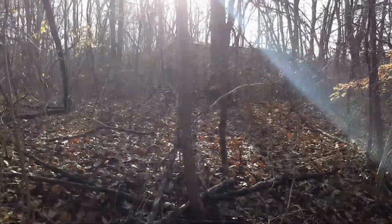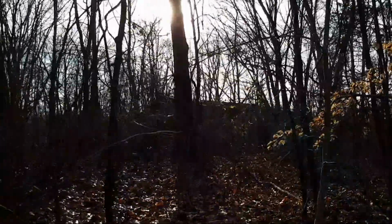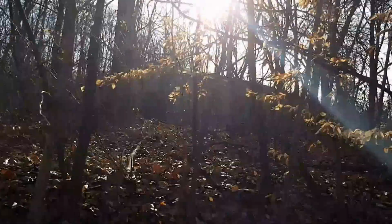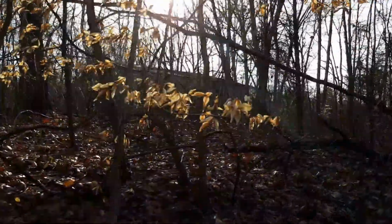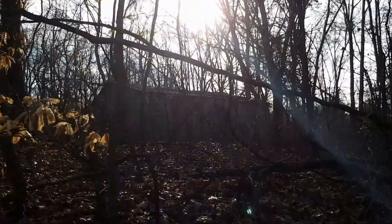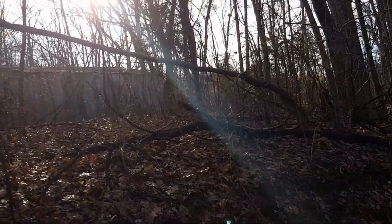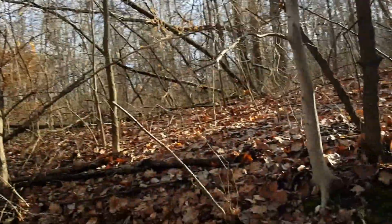But this is definitely, yeah, and oftentimes you see people riding their horses back through here. So definitely an old abandoned horse barn made out of, I assume that's sheet metal. I don't know for sure.